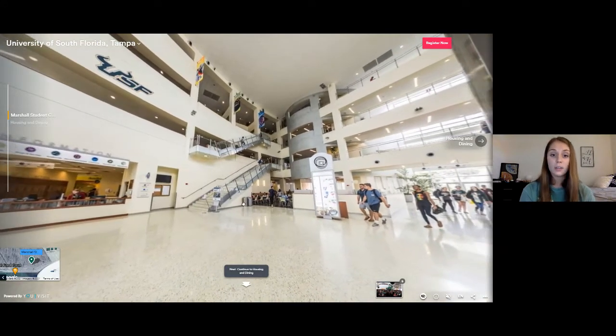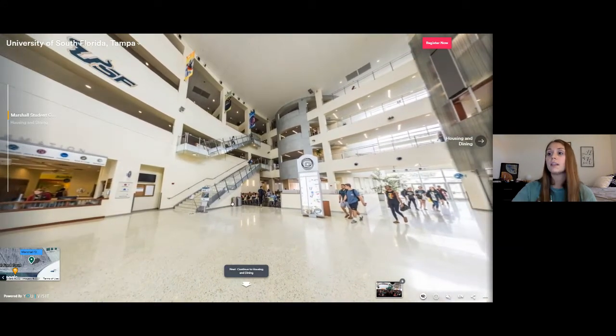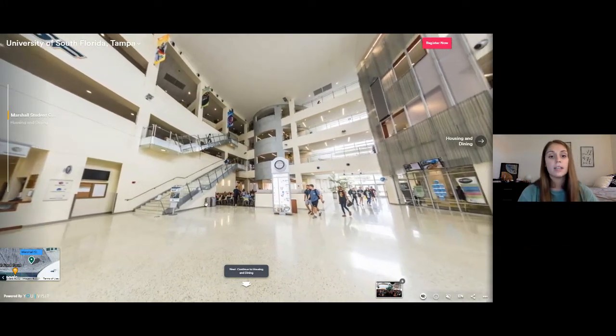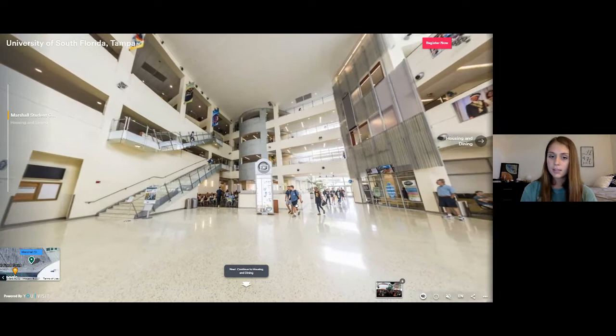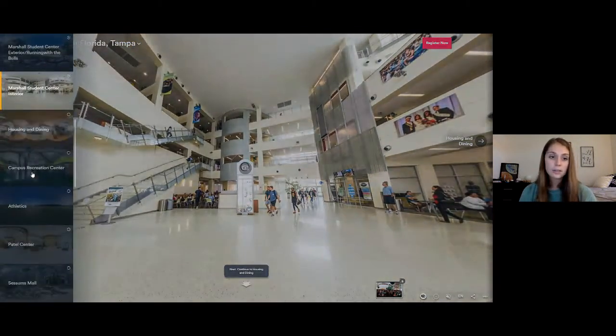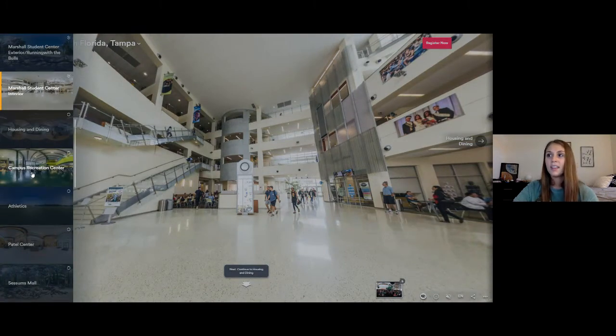So that is all of the dining options in our Marshall Student Center. I also do want to mention that we have a lot of different areas in the Marshall Student Center that are like event spaces. So on the second floor, we have our Marshall Student Center ballroom, which is going to be a really important place, especially if you do a lot of undergrad or graduate level research, because that is likely where you'll present it, and that is likely where you'll have any career fairs or networking events. So that is our Marshall Student Center. It's a great place with a lot of different resources.